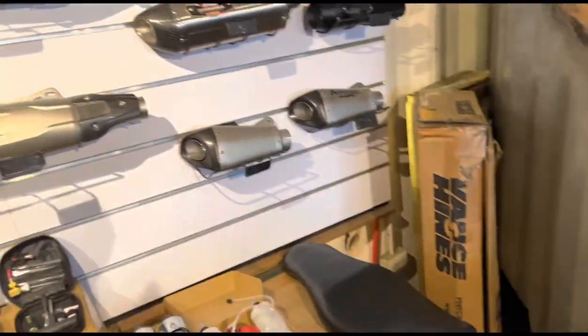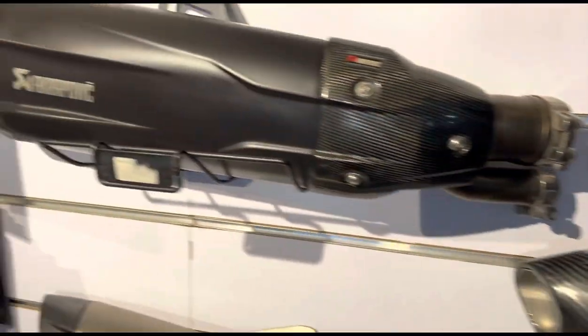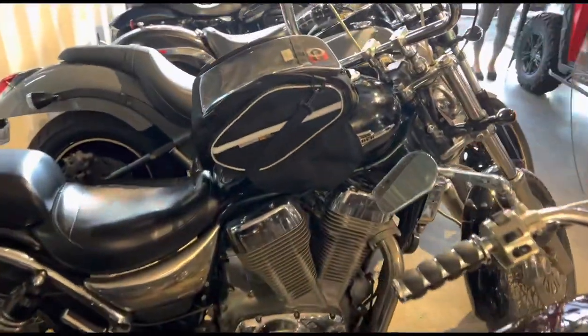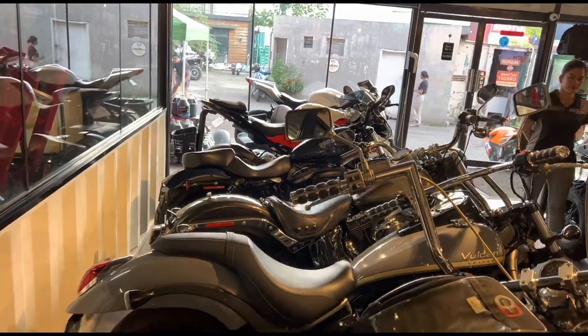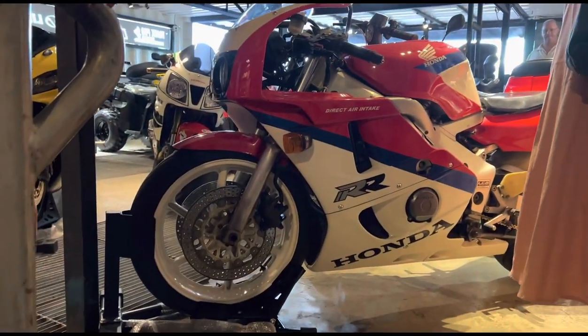We'll come over here, you've got all your mufflers, little Yoshimura mufflers, as well as your Akrapovic. A few more accessories over here. Right, so great, and then we've a bit of a workshop in there. And then we head upstairs. So let's go upstairs and have a look. I love stairs. Not. So have a look here. Ooh, RR Honda.